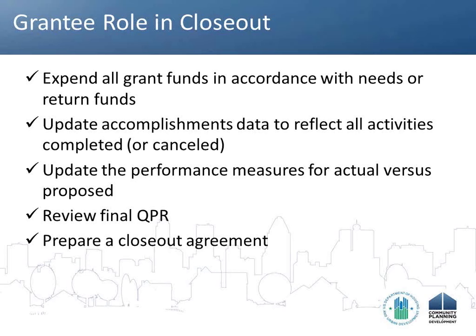So then we get to prepare a closeout agreement, and that is the easiest part. HUD gives you the closeout agreement. You fill it out. You put the grant number on it. You get the official at the state that needs to sign it. You send it to your field office or headquarters, depending on who has your grant, and you're done.